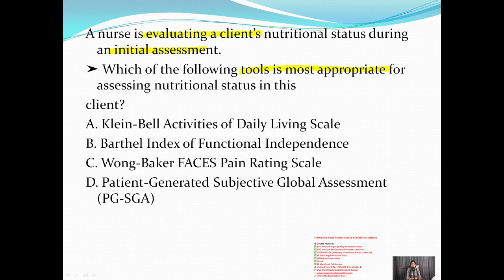Here's why this is the most accurate tool. The PG-SGA is a well-established nutritional screening tool, especially used for cancer patients, that evaluates weight changes, food intake, symptoms, and functional status. It even includes a short form the patient can fill out themselves.